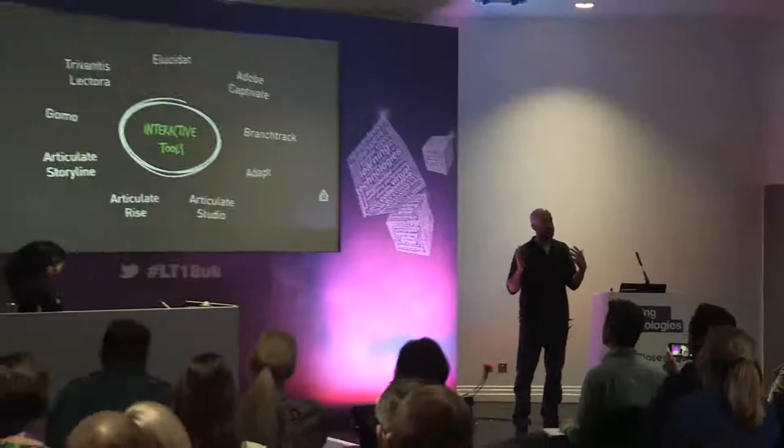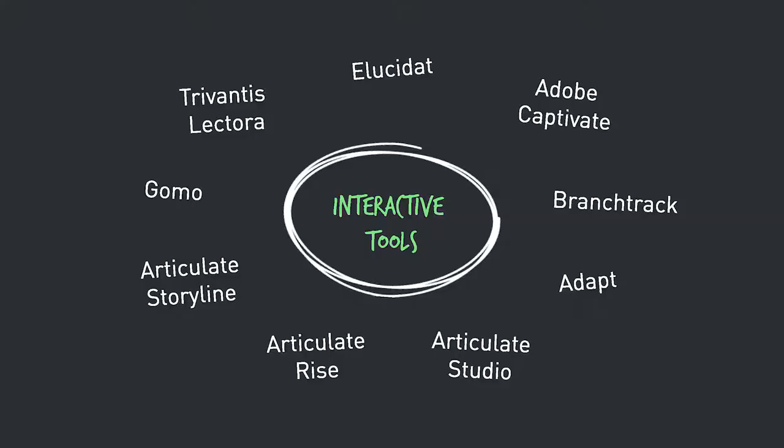So I kind of went full circle with my career and I got a bit distracted by some of the interactive tools. I've actually done at least one project with each one of these tools that you can see here. Throughout my career, I got a little bit distracted by all the different interactive tools that are available. I'm sure you've used many of these tools and others to create e-learning content. And I very much went down that route.